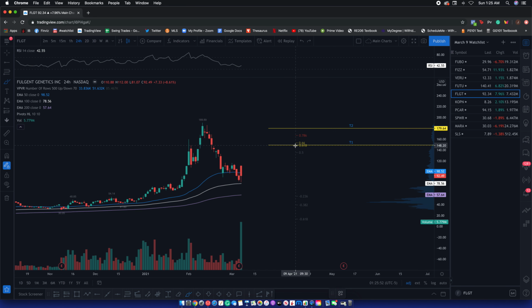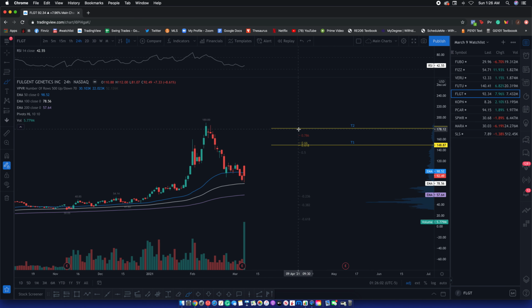So targets here are the golden pocket, 148.87, front running that 150 psychological. Nice conservative target to lock in some initial gains. Next target, again, I don't have it too high up, front running the 180 psychological and this pivot high. Again, subject to change. If we see some strong continuation to the upside like we saw in early February, then I can move my stop higher and feel comfortable about it. But based off the size of this pullback, the lower high is the most likely outcome.